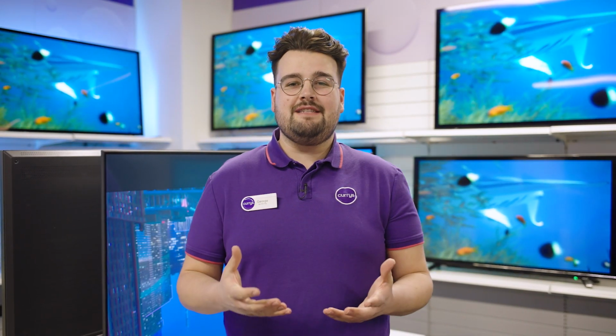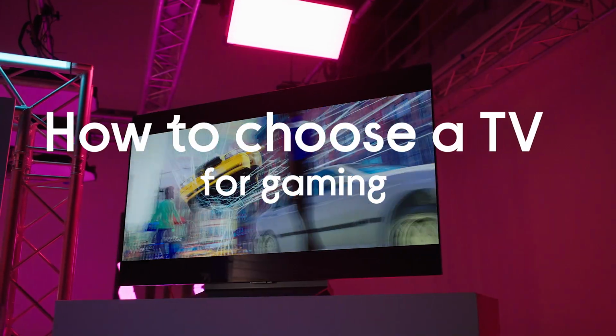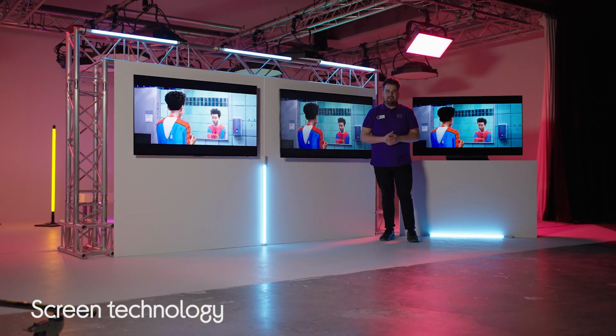Now I'm going to get myself over to the lab where we have some TVs set up ready for gaming. The first thing we're going to look at is screen tech. Now here I've got three incredible OLED TVs.